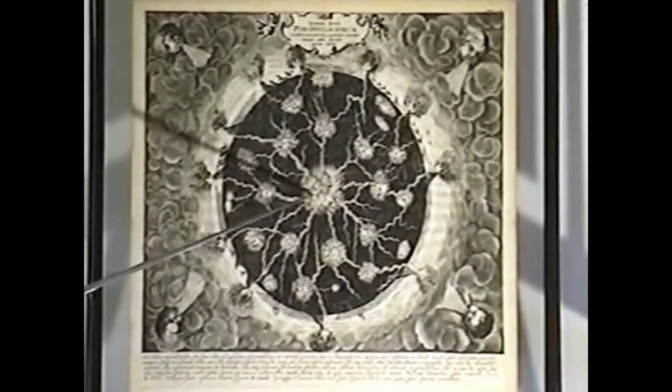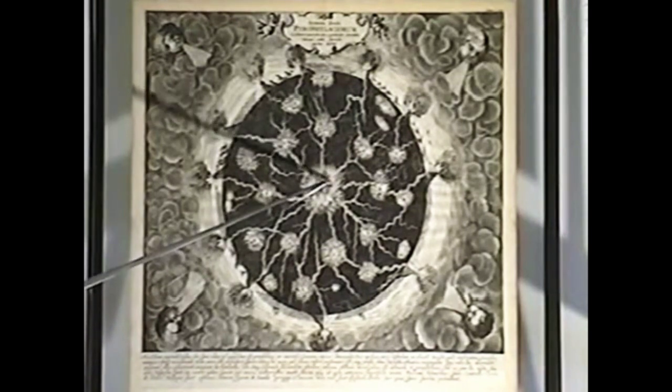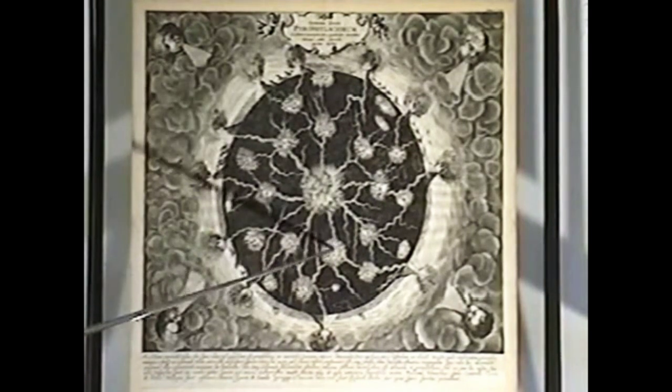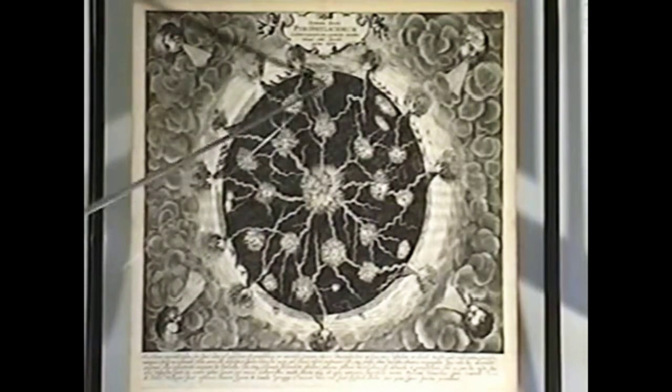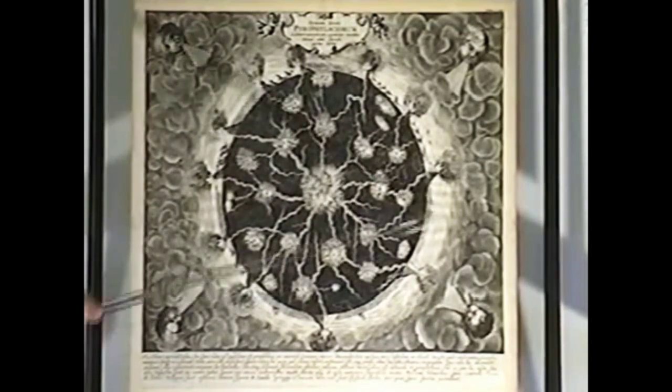That the central core here is an immense heat source. And there are subcores, or subordinate cores, that heat up the gases, build up pressure, and push them out the volcanoes.